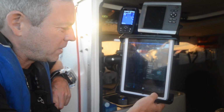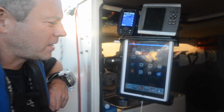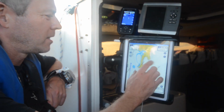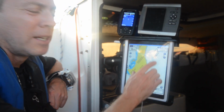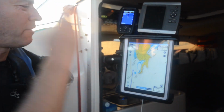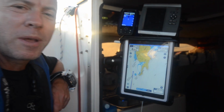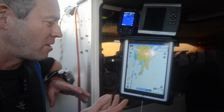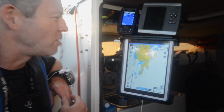The other software I use is, of course, Navionics, which is really nice for the sonar displays. It shows a lot of details, but I don't like it for doing passages, because it doesn't have the cross track and it doesn't have night mode. I didn't figure it out anyway. But those are the two I use.